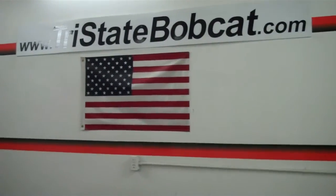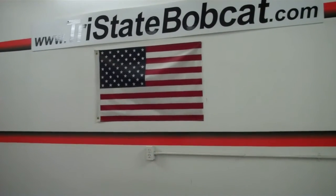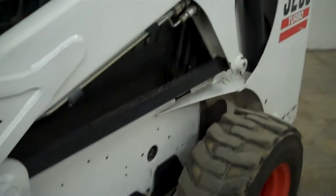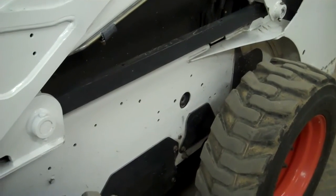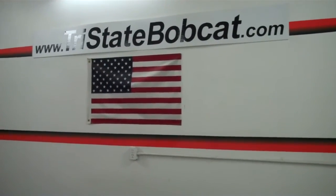Tri-State Bobcat, Hudson, Wisconsin. Give Jeff a call, 715-781-3940 on this 2005 Bobcat S205 skid steer loader. Great operating capacity on this one. It'll handle a ton with the boom up in the air. Tipping load is a little over 2 tons. It's a very capable machine, heat and air, clean. Fully serviced by our Bobcat certified technicians.